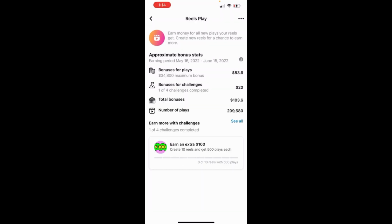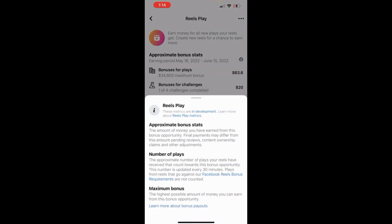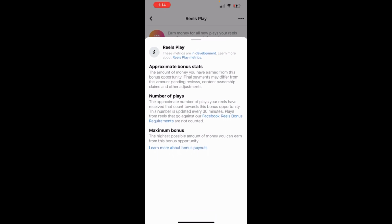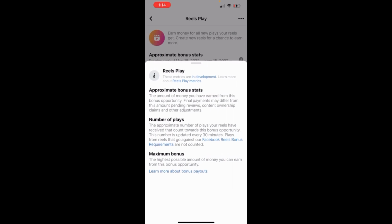So back to focusing on how we see where we're earning and all of this. It will show you your bonus period. So my period is already there. And if you hit the I, it will bring more information up. And it gives you all the information. It gives you Reels play metrics, development, Facebook Reels bonus requirements. You can look at all of this information from here. So this is probably the easiest way to do it.